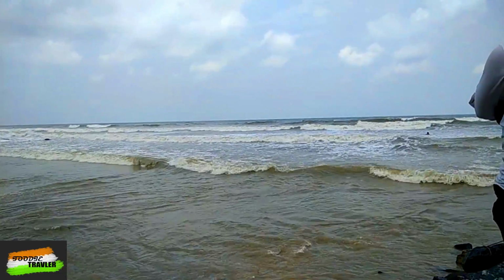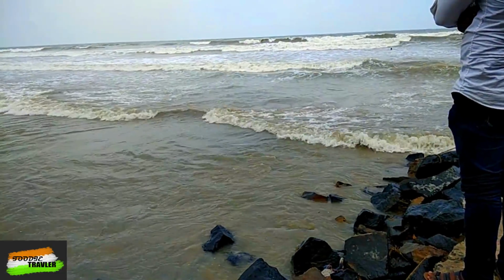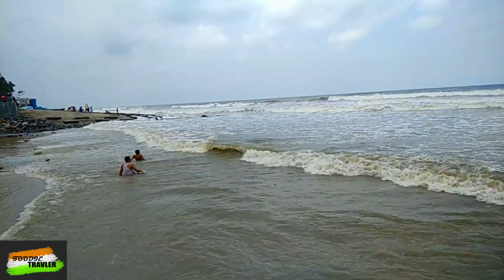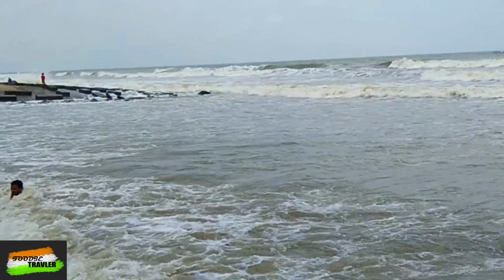The place is mainly famous for its scenic beauty, and people from all parts of the world visit this beach to capture these charming views in their sight forever.